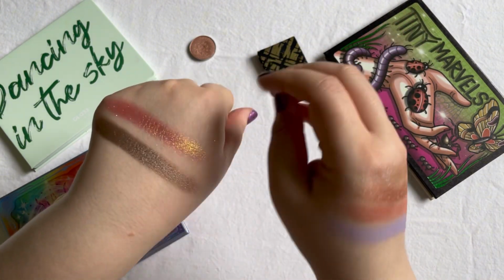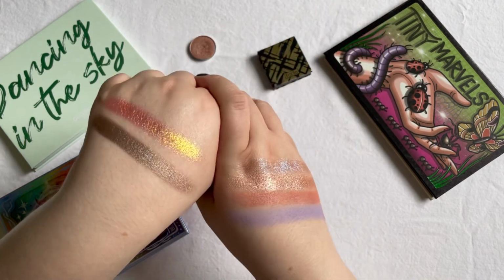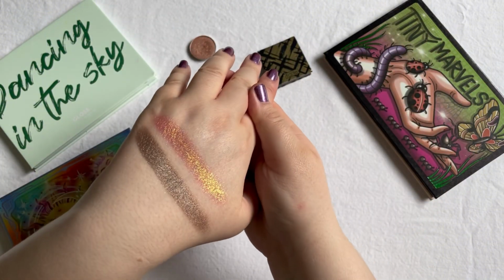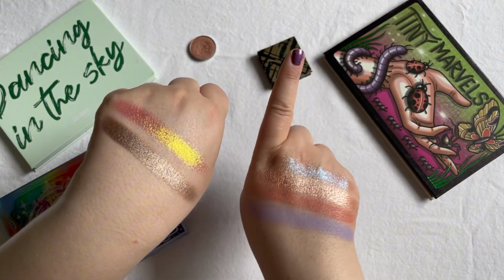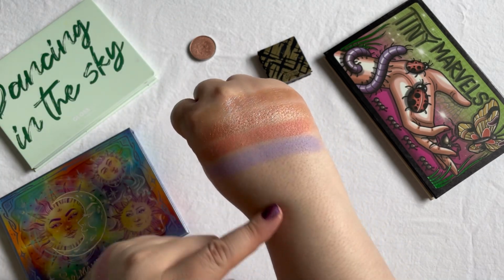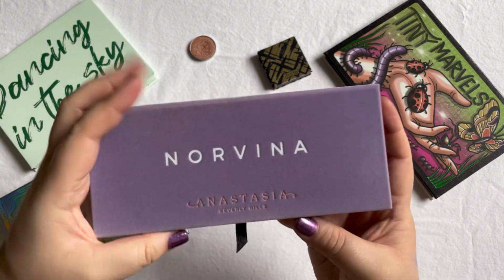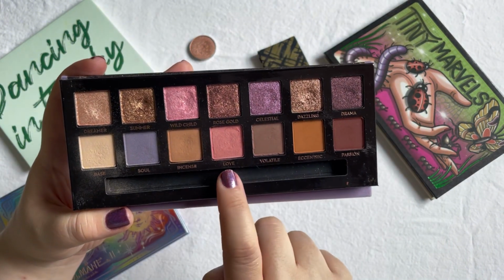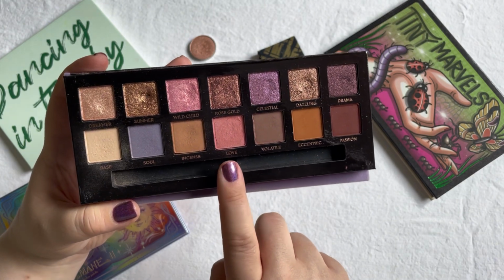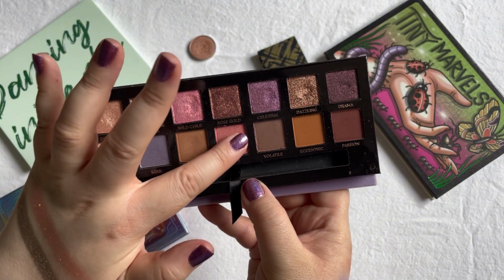So because I knew I am probably going to roll this out, I rolled in some backup shades, which I normally, well, basically always do. And I rolled in 2 backup shades the last time, so I'm going to show you those, and they are rolling into this color story. First up is the Novena palette from Anastasia Beverly Hills, and out of here I am rolling in Love into my current color story. I already did use it 4 times the last month, for a total of 4 obviously.